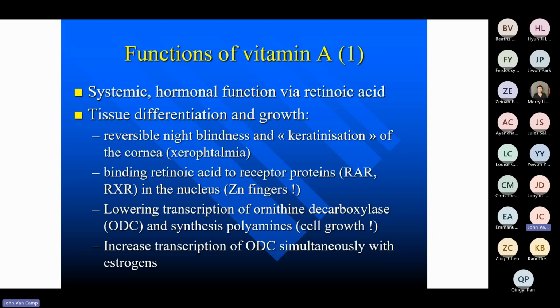If this doesn't occur, then you get in the first phase what we call reversible night blindness. So it means that when you are in a gray area, let's say it's not yet dark, but it's already quite gray, and in those conditions you have difficulties to see and to distinguish objects, then you are in the phase of reversible night blindness. It's still reversible, so if you would get vitamin A, you would improve your sight in those gray areas.